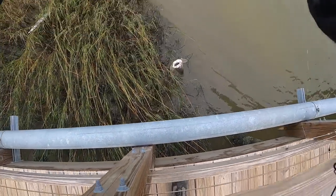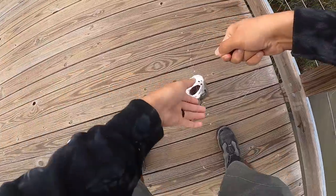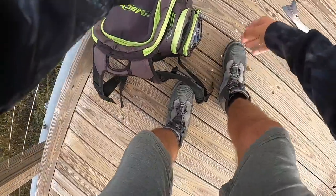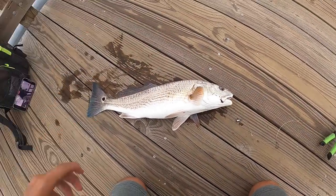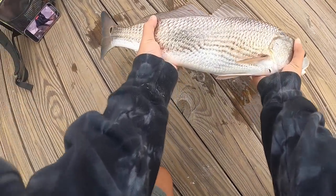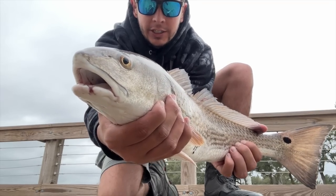Oh, oh yeah. Yes, yes, yes. Freaking heck, dude. Oh my god. Holy crap, that is a freaking drum. Oh my gosh, okay. I'm freaking out. Oh my gosh. Okay. Look at this right here, man. Whew. Oh my gosh.